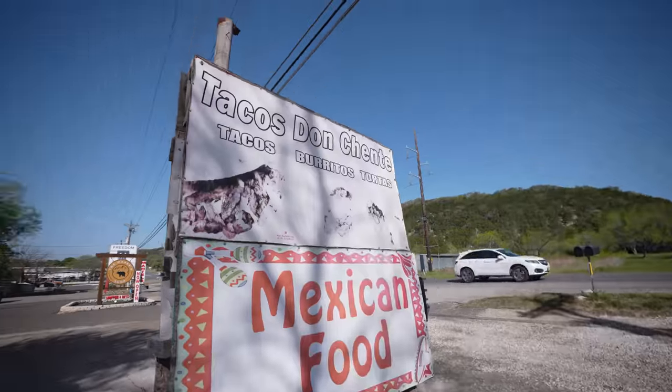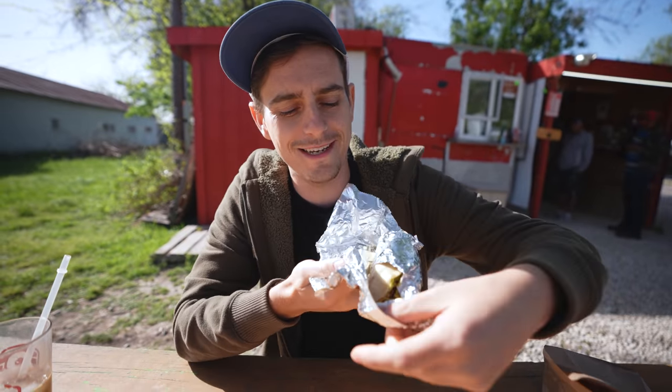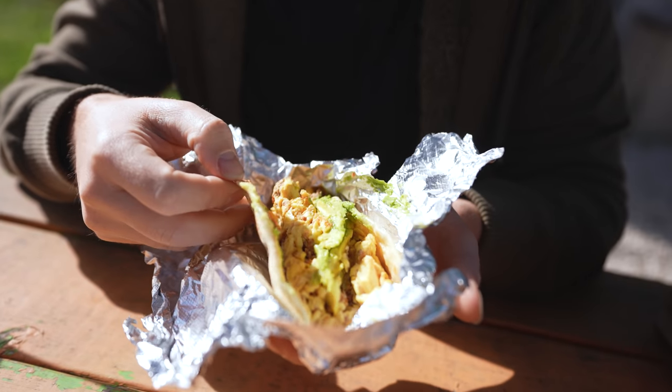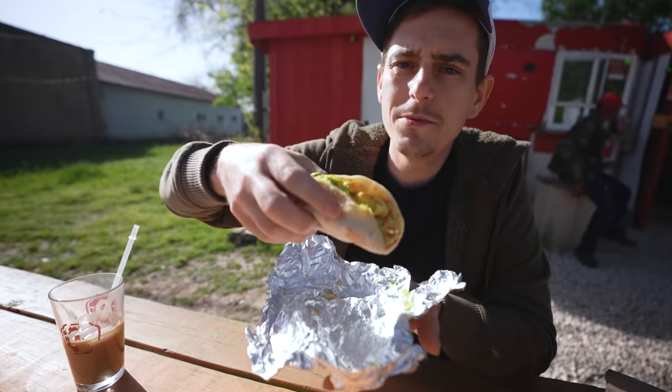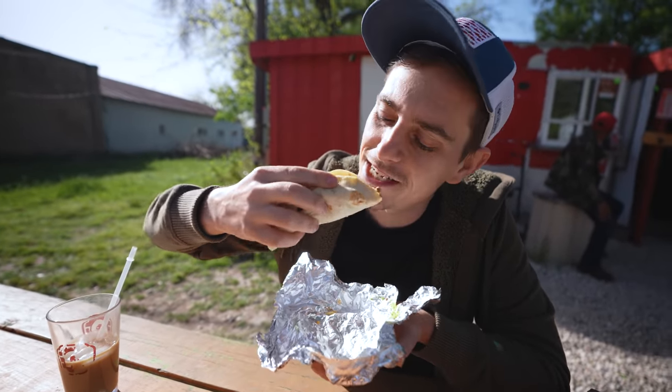We found an awesome little place here in the town of Canyon Lake called Tacos Don Chente. Comes highly recommended. Woo-hoo! Check it out. Custom breakfast taco, baby. Eggs, beans, chorizo, and I put a little avocado on there. Can you believe we're not tired of breakfast tacos yet? This is like the 100th that I've had since we got to Texas.